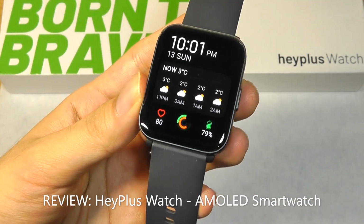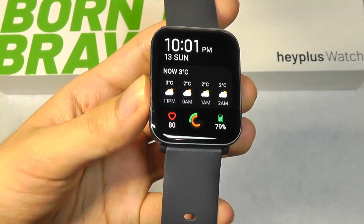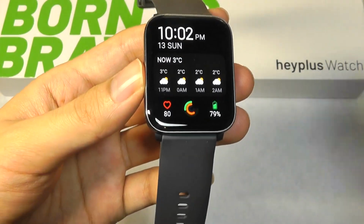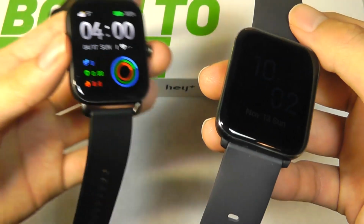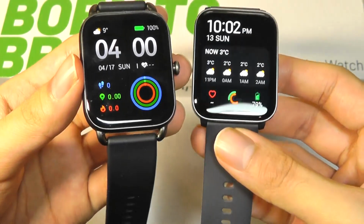Today we're taking a closer look at the Heyplus watch. This is a mid-tier smartwatch that sells for under $100, and the company Heyplus is an ecosystem brand of Xiaomi, along with some of their other ecosystem products, which have included models like the Halo, RS4/LS12 that came out earlier this year and was also a very popular low-cost smartwatch.